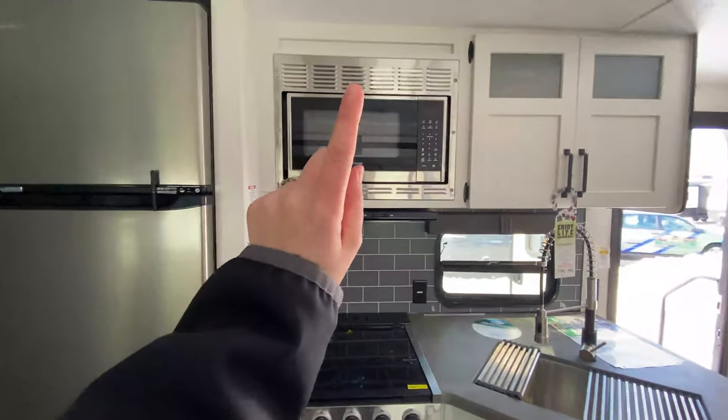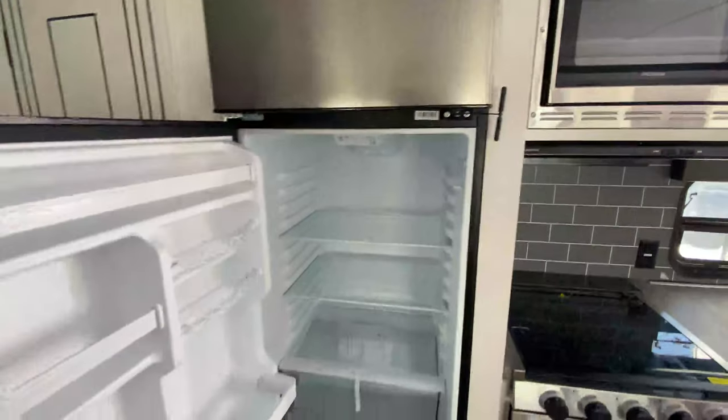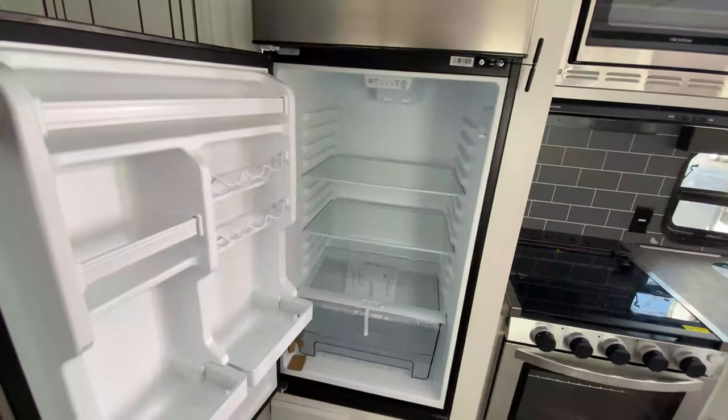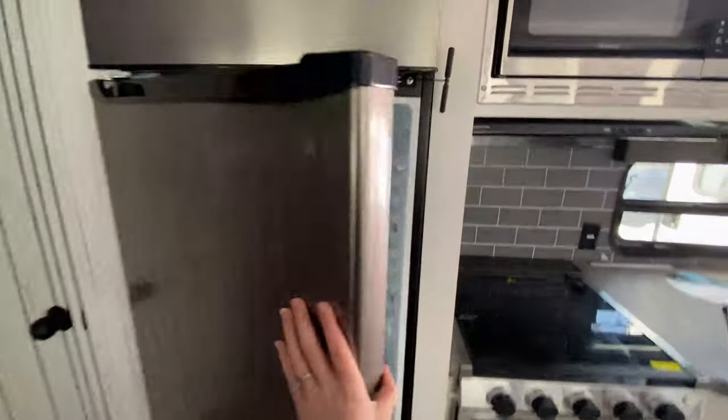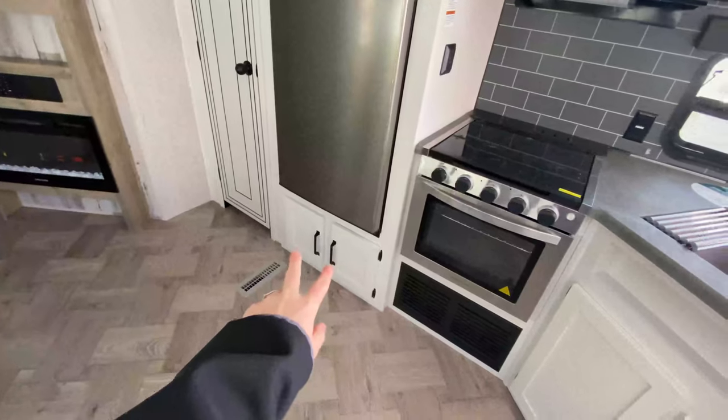Looking up above is a microwave. And then you got your residential size refrigerator. Lots of room in there, so you don't have to make a lot of trips to the grocery store. Then you got some hidden storage down below. To the left, you have some pantry space. Put all of your dry goods in there.